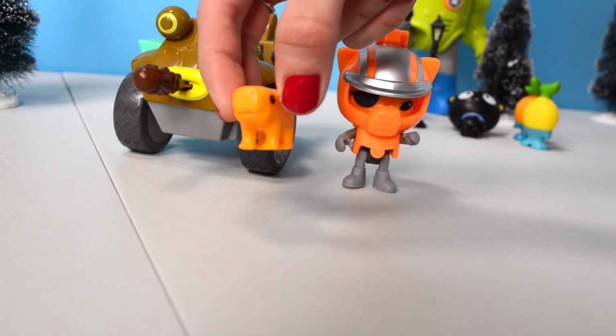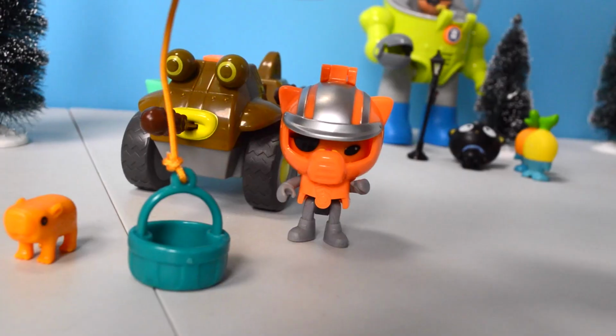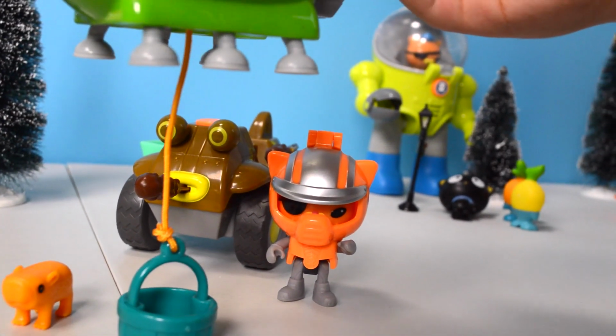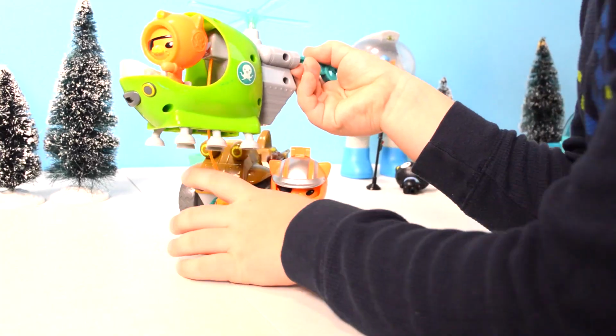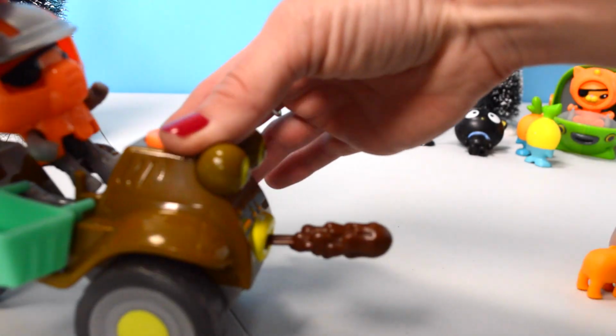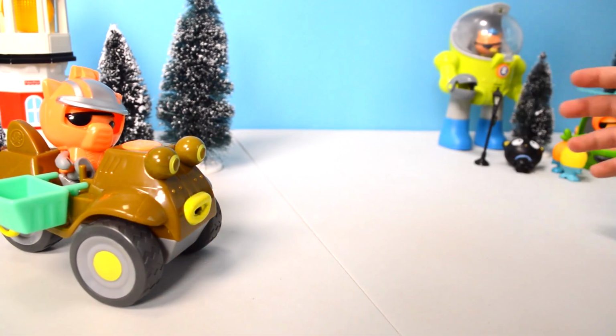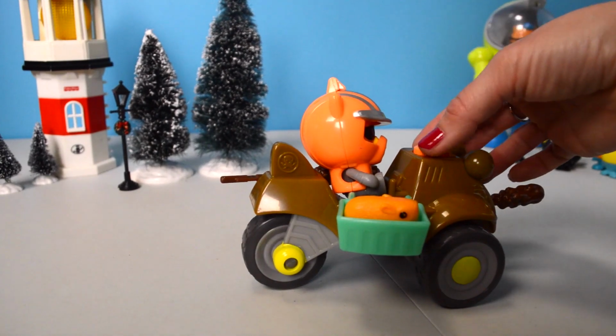Help me, help me, help me! Don't worry, Octonauts, I got this! What is that? The rescue helicopter! Stuck! Oh! Let's take him to the cafe.